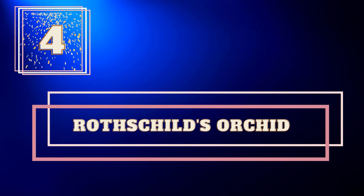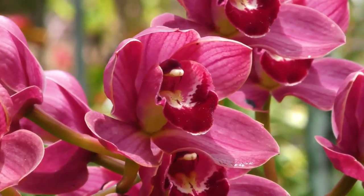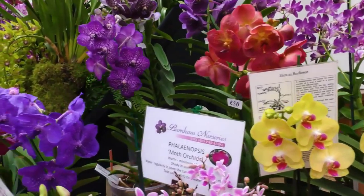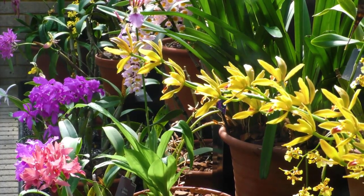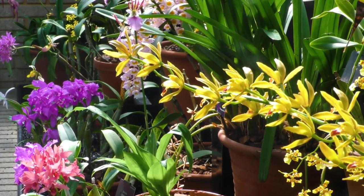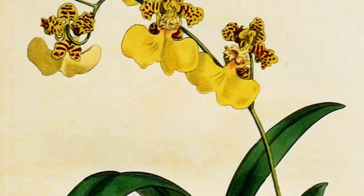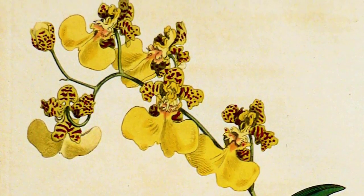4. Rothschild's Orchid. The Rothschild's Orchid is one of the world's most expensive and rarest flowers. It was almost extinct when it was discovered in 1987. It cost almost $5,000 per plant. It is only available on the black market due to the fact that it is a threatened species and is therefore protected by law. Malaysia's Kinabalu National Park is home to the rare orchid with an intriguing petal shape. However, you must be patient, as it takes 15 years to bloom and grows only under specific conditions.